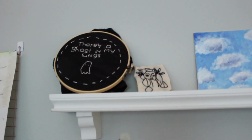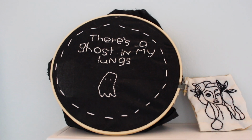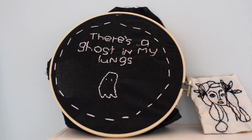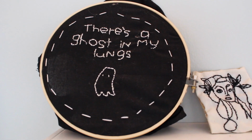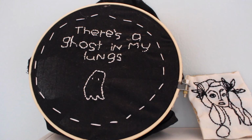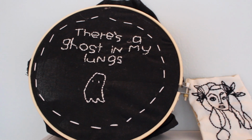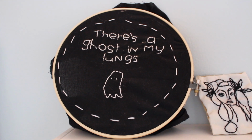Up here I have shelf number 1. Okay, so this piece of embroidery actually is circulating around the internet quite a bit. So basically this is the first thing I ever embroidered. I was 16 when I did it, and it's not very good. It's a Florence and the Machine lyric, and I took a picture of it and it got really big on Tumblr.